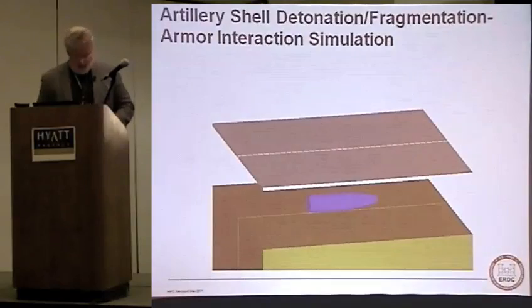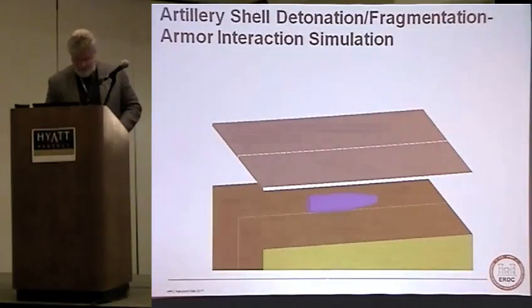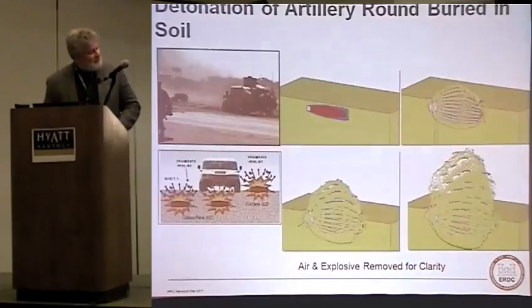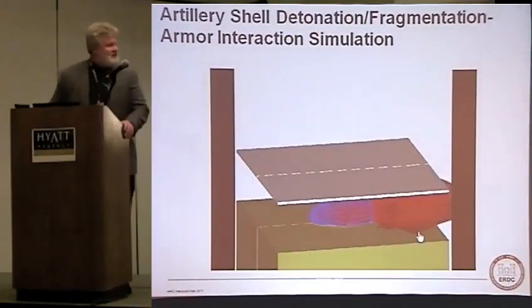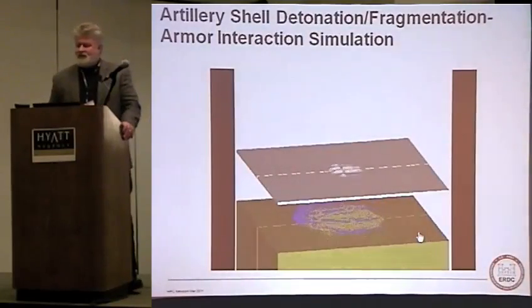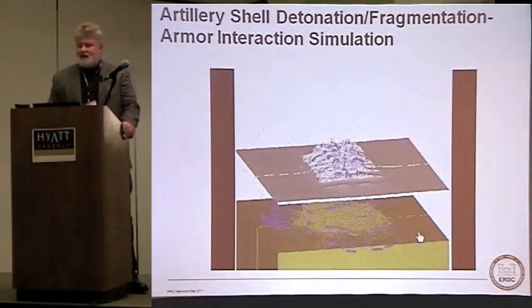So we were able to create a model where we could actually take into account the actual soil particles that would be generated against the bottom of a vehicle.